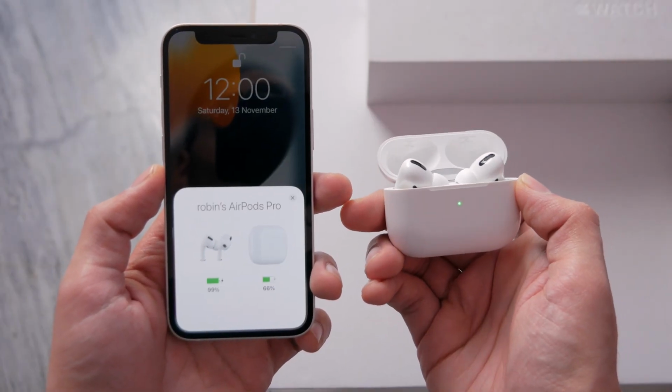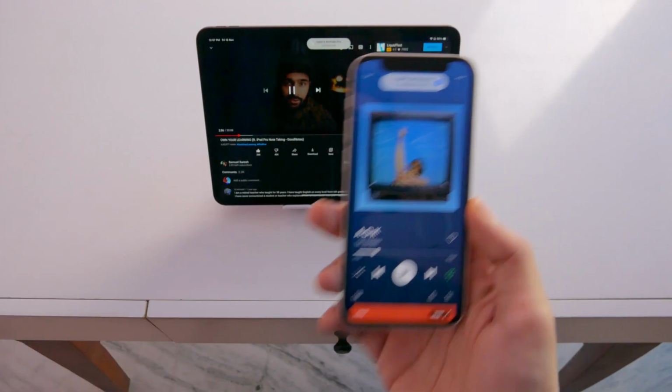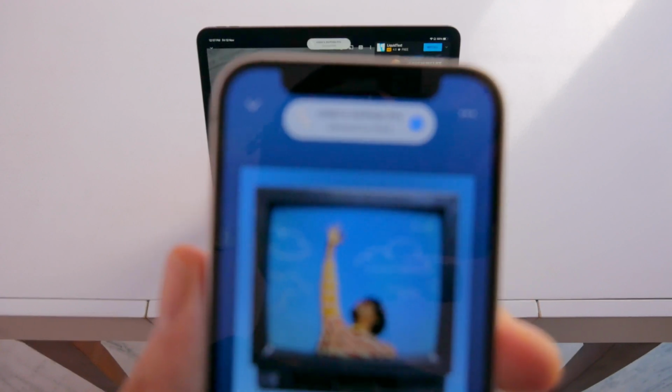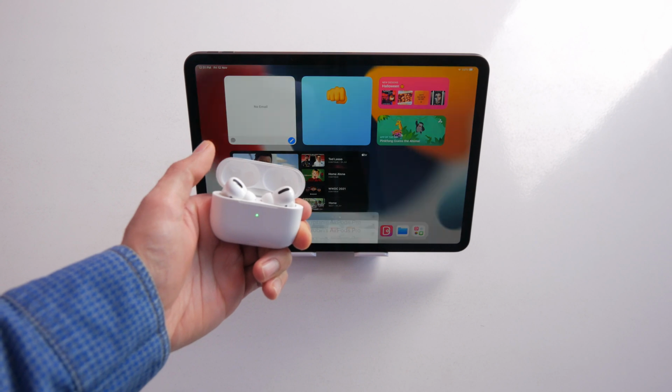And then there's automatic device switching. So when you move over from your iPhone to your iPad, it can automatically switch when you hit play on the other device. This is very convenient when it works and really seamless compared to all the other Bluetooth devices.